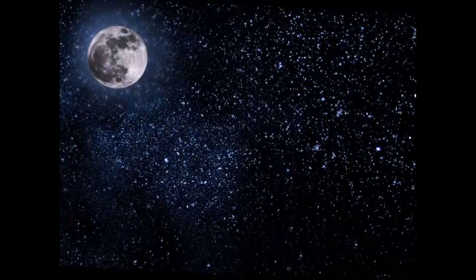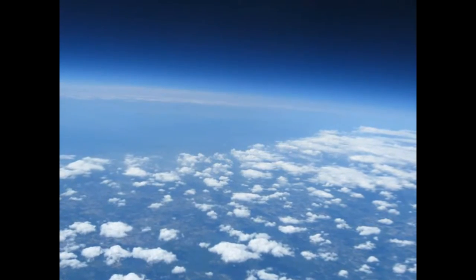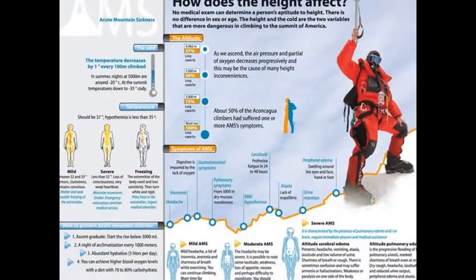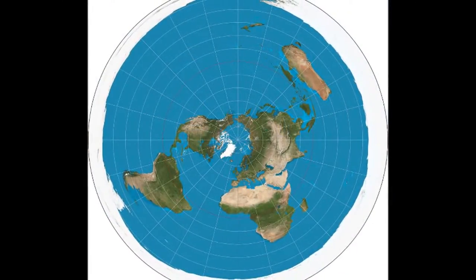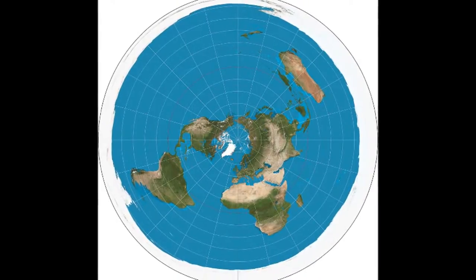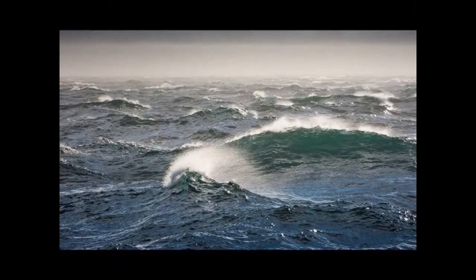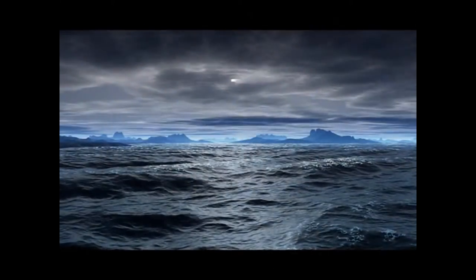This ceiling is then protected by a scaling decrease in temperature and oxygen levels to the point where human life isn't naturally sustainable above 4 miles. The lower surface of the dome structure consists of an organic layout of continents grouped at the center, ensuring that no land bridge exists to the outer ring. This is then surrounded by hundreds of miles of salt water in order to limit sea travel.